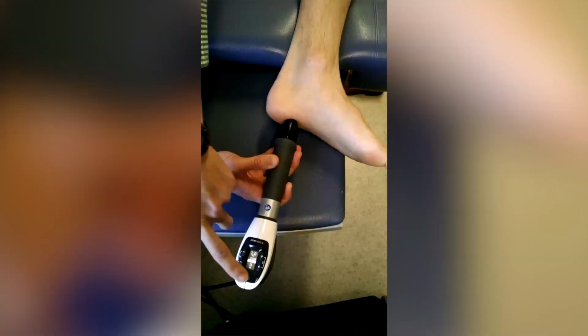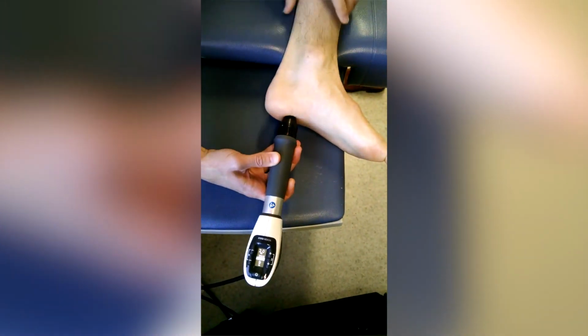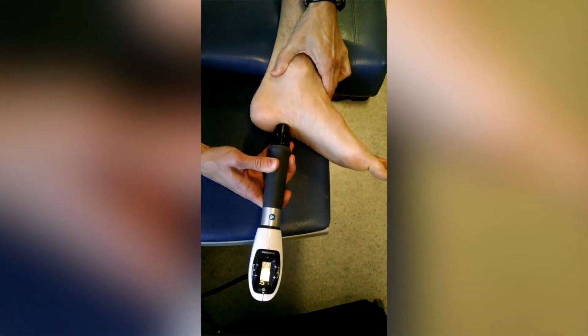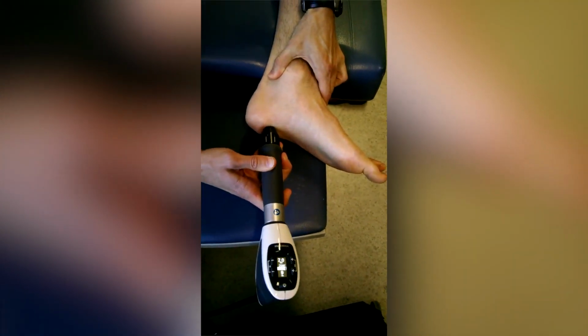So we're going to show a picture right now of an actual shockwave machine that we use. And could you explain a little bit how it works? What are the mechanics of it? Yeah, so there are several different types of machines, but the machine we use in our office has a handheld device, essentially, that's connected to a machine.